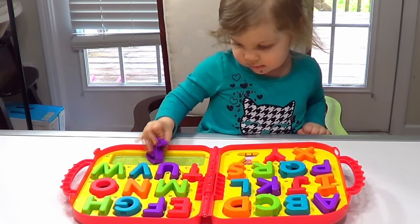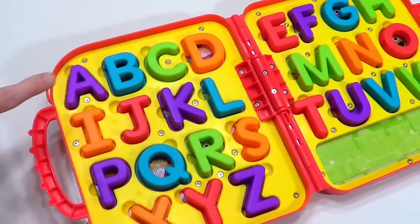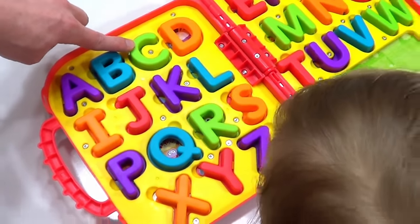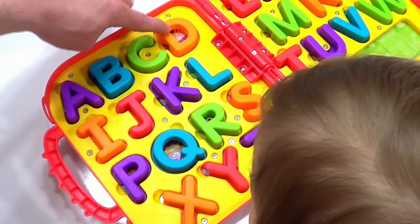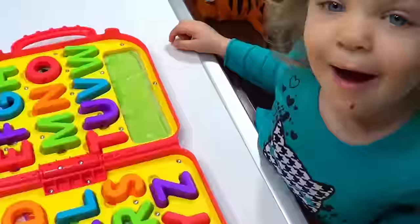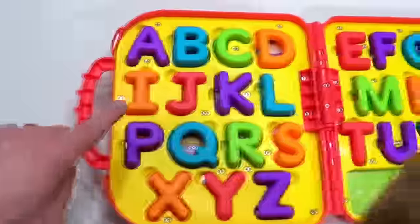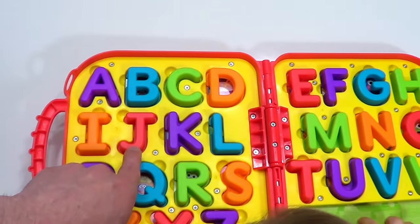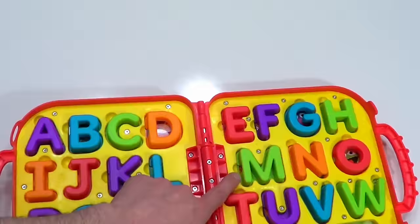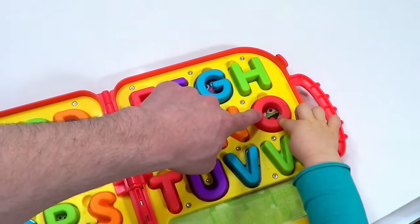Where does it go? Daddy's turn. Daddy's turn to do it? Okay. I think it goes right there. A. B. C. What letter is that? D. E. What letter is that? F. Good job. M. Good job. What is that? M. N. O. Good job.